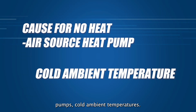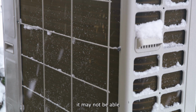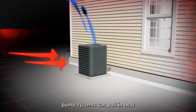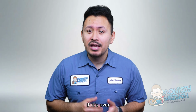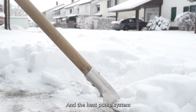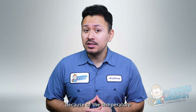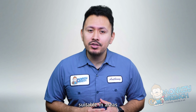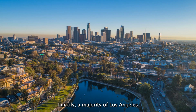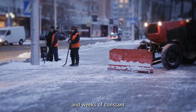Cold ambient temperatures. If the ambient temperature around a heat pump system is too cold, it may not be able to have enough heat to provide hot air. On average, heat pump systems can pull in heat from ambient temperatures if it's over 40 degrees Fahrenheit. Anything under that temperature and the heat pump system must rely more upon electricity to heat the air. Because of the temperature constraints, heat pumps aren't suitable in areas where the temperature stays under 40 degrees for days on end. Luckily, a majority of Los Angeles and the surrounding areas don't experience days and weeks of constant freezing weather.